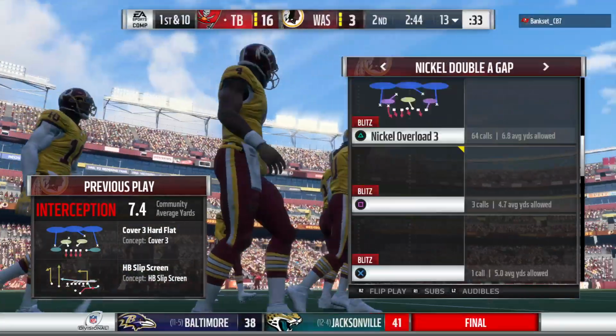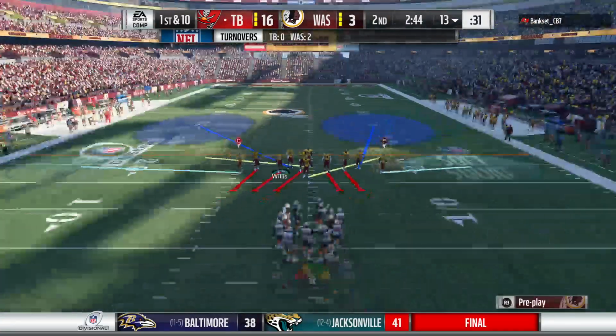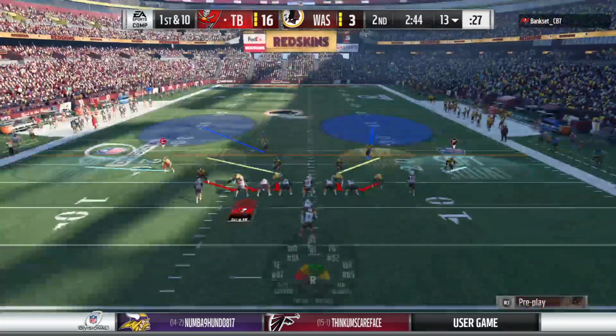Partner, those are the ones that really hurt. I mean, this is where you've got to know to throw it away and just take the 3 points. Instead, he's flushed out, and he tries to force something to happen, and it winds up a turnover.